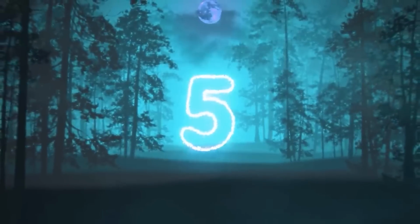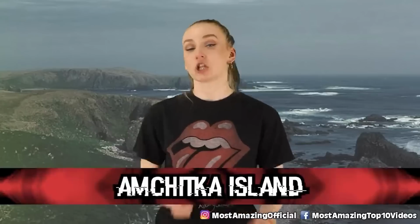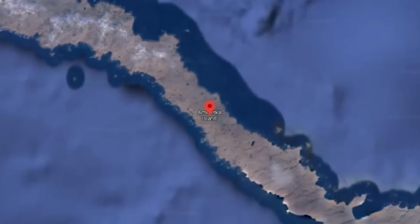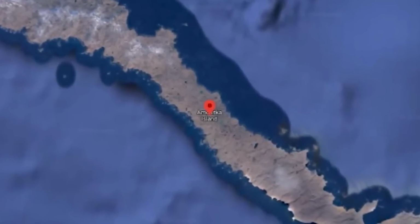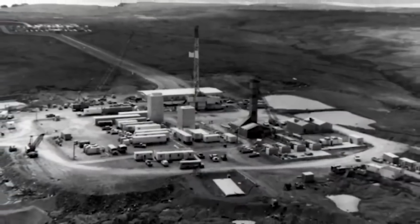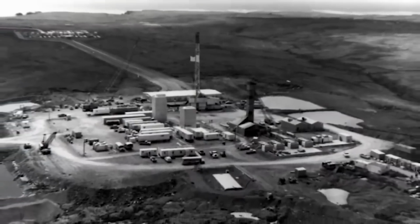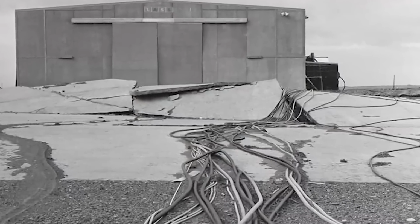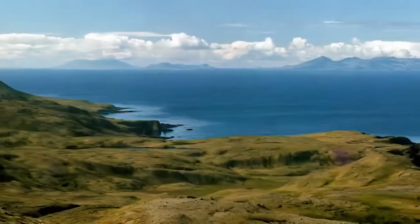We are now at our 5th and halfway mark with AMCHITKA Island. Located in Alaska, sections of this island are blurred out and no one really knows why this is. But it may have to do with the nuclear testing that once took place there. From the 1950s to the 1970s, this island was the site of US underground nuclear testing. Nowadays, they are running tests to see if the island has any radioactive leakage there. If there isn't, then in 2025 it could become a wildlife reserve.